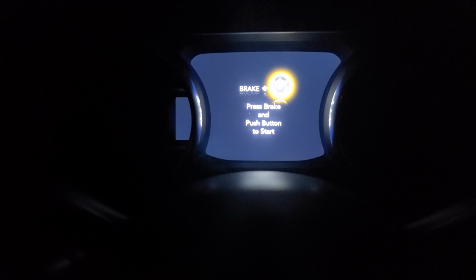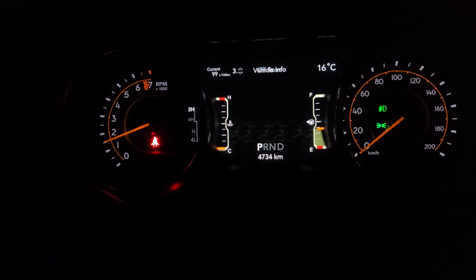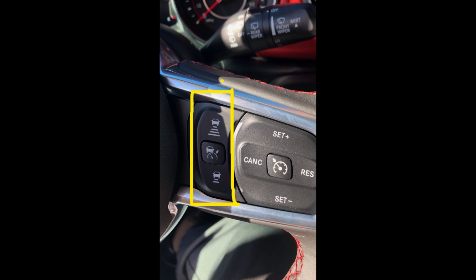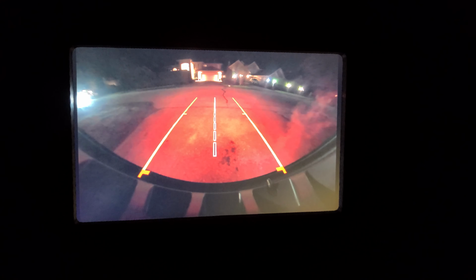With this new digital cluster, there's a cool animation of the original Jeep from 80 years ago that transitions into the current model. Here's a pretty cool page about off-roading that you could refer to. There are also many useful options such as the adaptive cruise control, so it follows the vehicle in front of you, auto start stop to save gas, hill descent, parking sensors, backup camera with oncoming traffic alert, and blind spot assist.